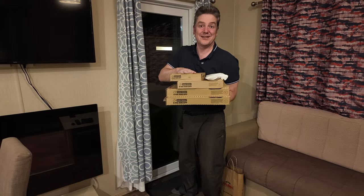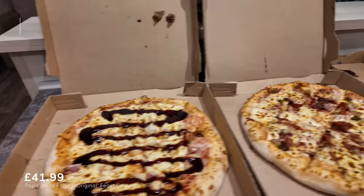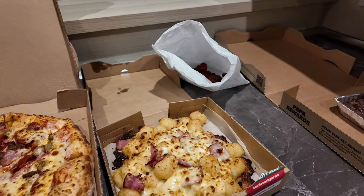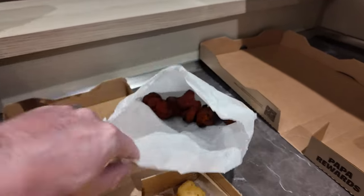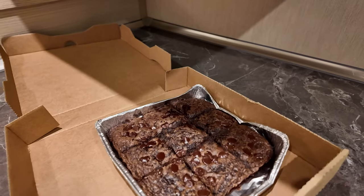Right, we've got our pizzas. Let's eat. So here's our dinner. We've got barbecue chicken pizza. We've got all the meat pizza. We've got potato tots with bacon and cheese. Got a bit of a burnt-looking peri-peri chicken poppers. And we got a chocolate brownie for dessert.